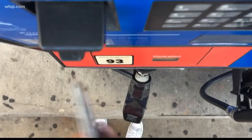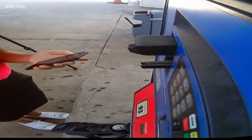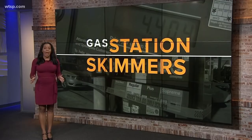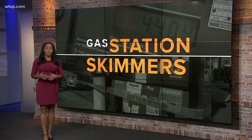Your card is still getting swiped and the information is going through the machine so you can pay for your gas purchase, but then your credit card information along with your PIN or your zip code is now getting stored into this hard drive. The problem is so bad that lawmakers passed a new law to keep the consumer safe. But as 10 Investigates' Jennifer Titus uncovers, many gas stations aren't following the rules, putting your information in jeopardy.